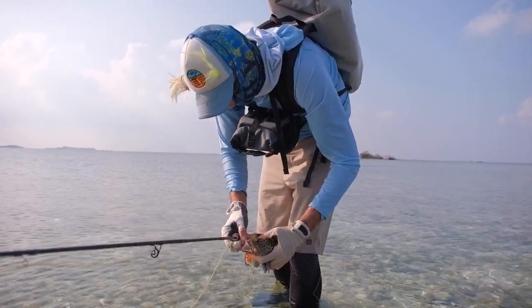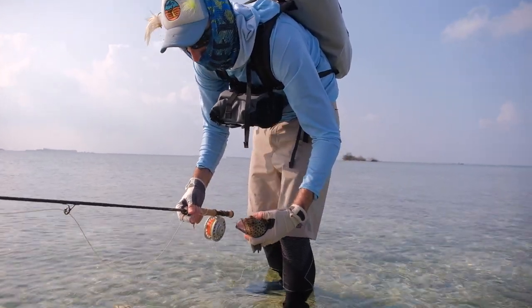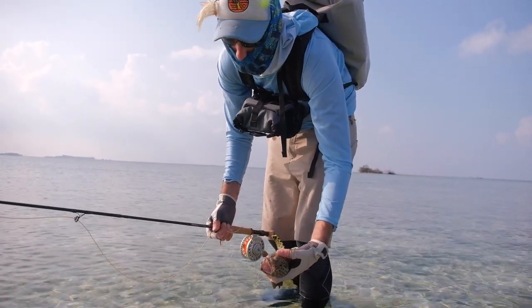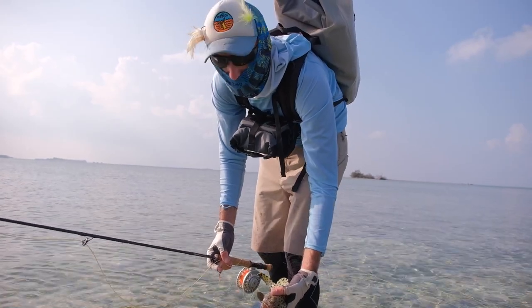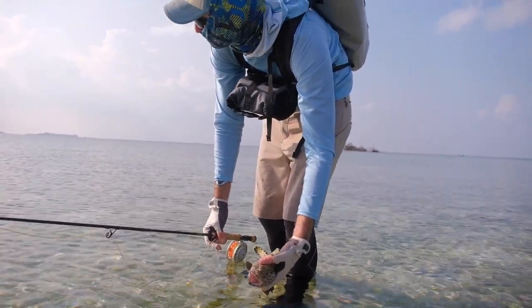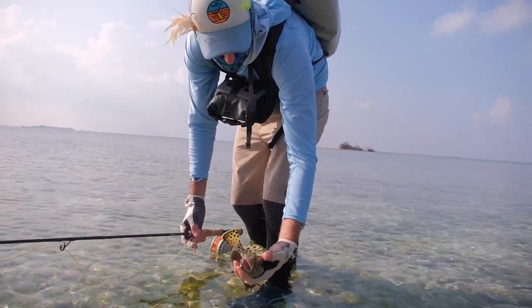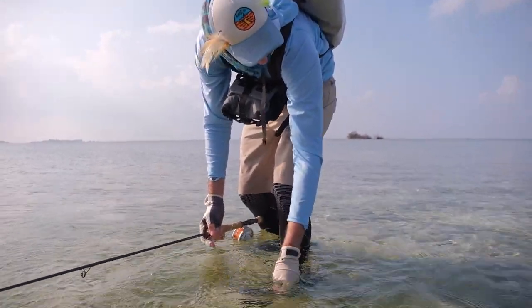So what are we doing right now? Right now we are stalking the flats, looking for bones or permit, anything of decent size, and we're just throwing at any sort of movement that we see on top of the water, any bow wakes, any fins, any disturbances, because the glare is still quite hectic this morning. Fun until we get to the big ones. There he goes.